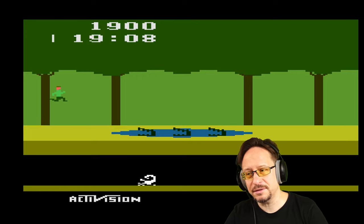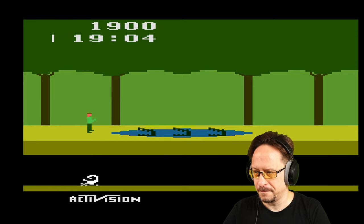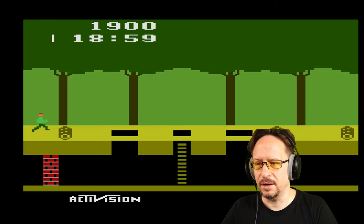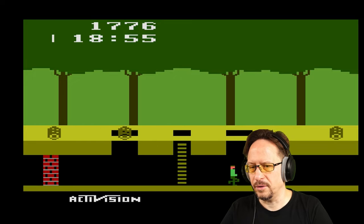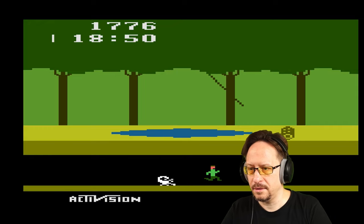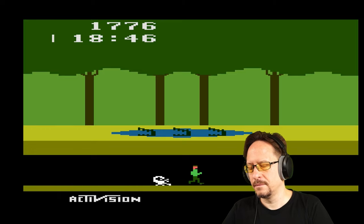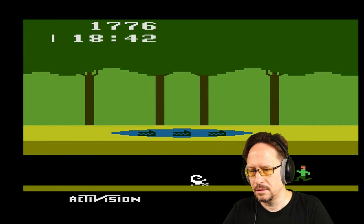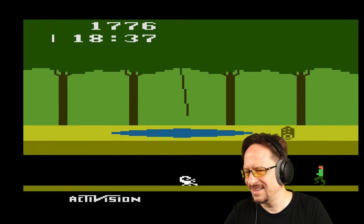I have to say, this stick is very stiff. There we go. You have to really force it to make it move. Okay, I'll take the scorpion instead of the logs now. Let's see. Hop! There we go. It's not a coincidence that they... Oh, shit. Nothing, it's just a wall. Nice.